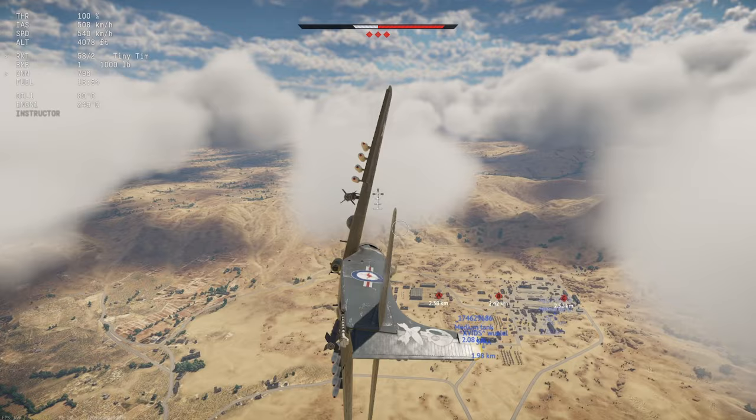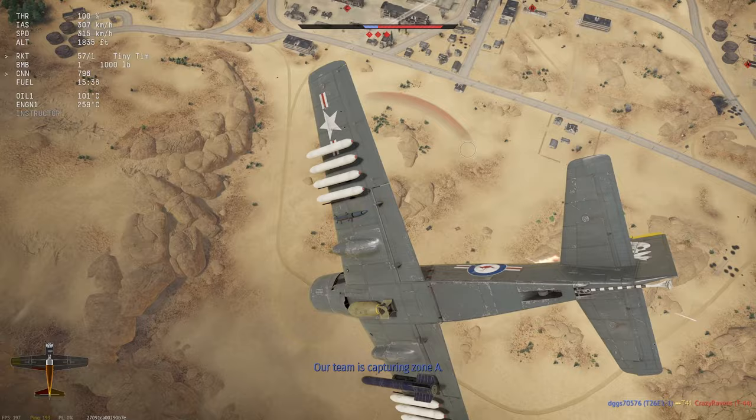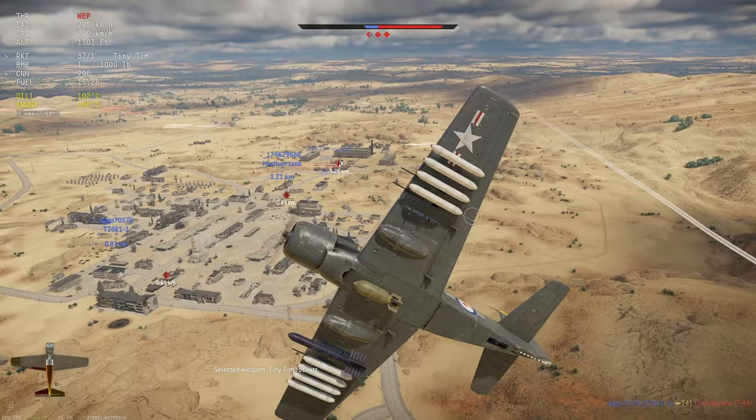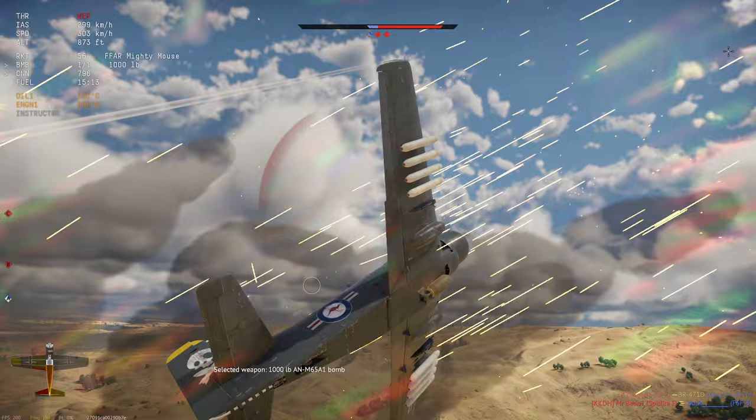All right, going in with the Tiny Tims. I think it's going to be about there. Ooh, that was very close. I knocked out his gun and his track. No! Stop shooting me! I think I might need to go with the bomb for this one. But no, I want to make things difficult for myself. I want to use my rockets, because I can. Oh, that was a total miss. Oh, that was bad.